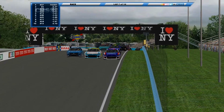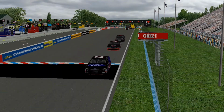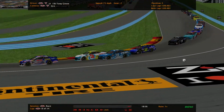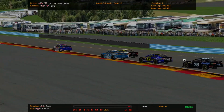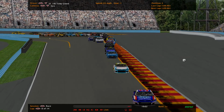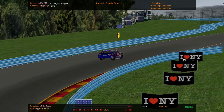They're going to be three wide at the line, and it's going to be the 37. He'll take the stage win. Oh, that was close. Wow. Green overdrove the corner. If he made it stick, he might have a slight advantage. But he didn't. So Jeff Bright, your stage winner.